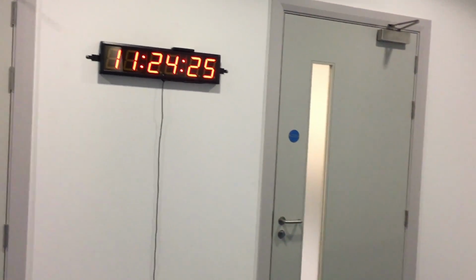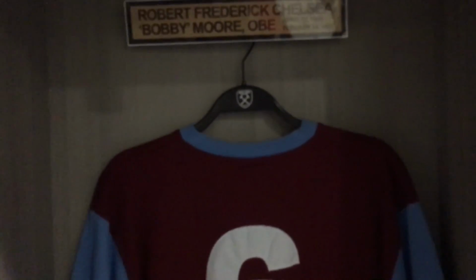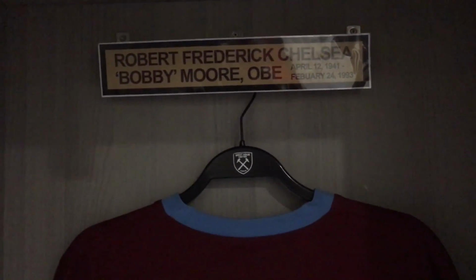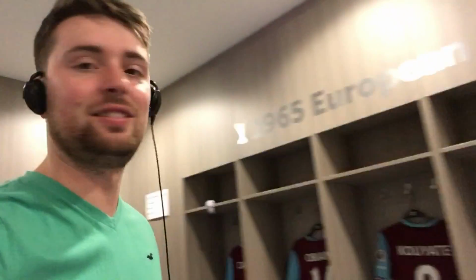Also, one thing I mentioned, which I didn't know, is that West Ham have retired number 6. Bobby Moore, very famous man at West Ham, and obviously captain of the World Cup winning squad for England in 1966. And on the 50th anniversary of his debut for West Ham, they decided to retire his number 6 top. So that will not be worn again by another West Ham player.